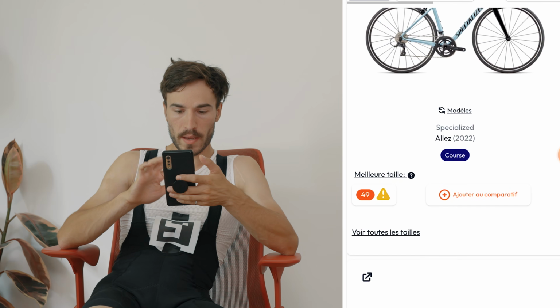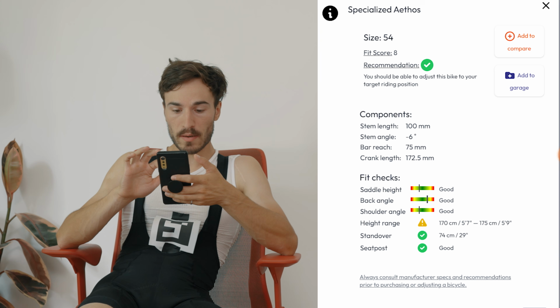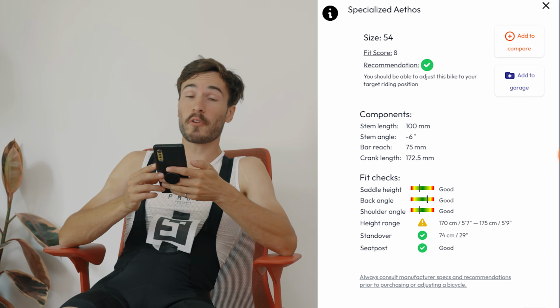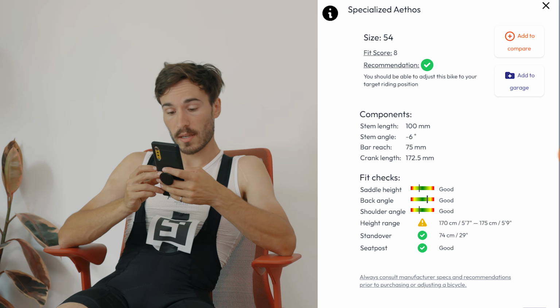So we have the Roubaix, we have the Alley, Tarmac, Atos. Let's go with the Atos. And the size it recommends me is the 54. So again here, way different than Cannondale and the other brands. So it's good to know which components I need to go with this bike. The size is somewhat right.